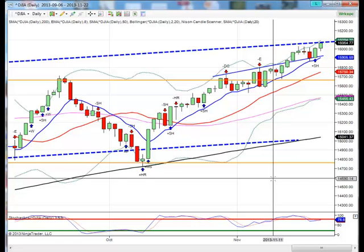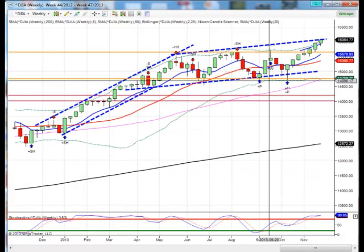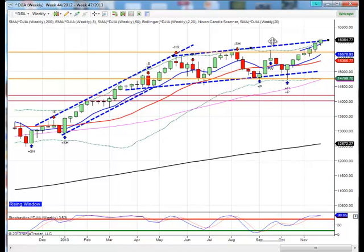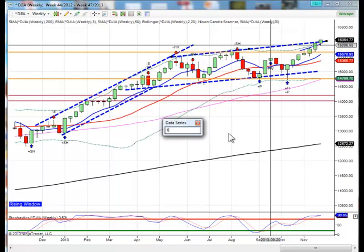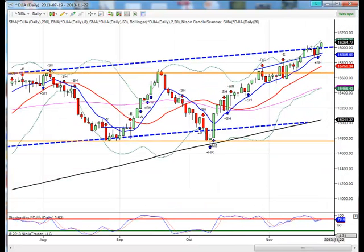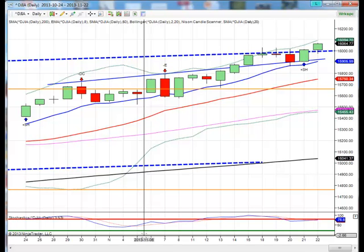Let me maybe fix that real quick here. Let's just look at the perspective on that. Let's drop this down just a hint. There we go. In fact, that might even show a breakout, based on the highs. Yep, let's just do that for now.